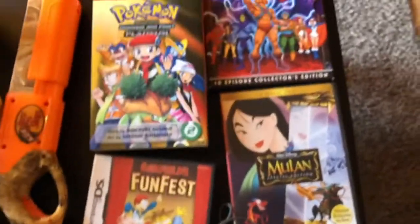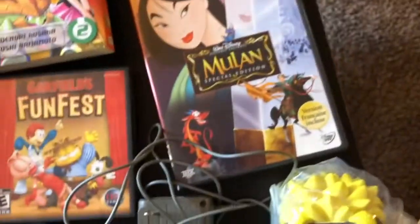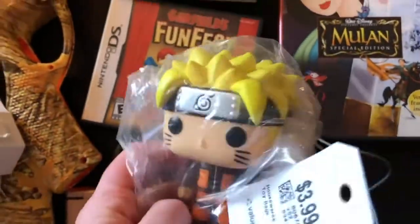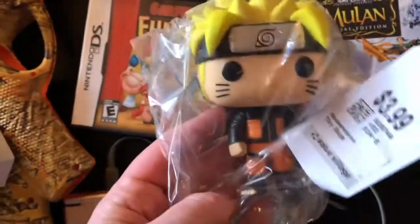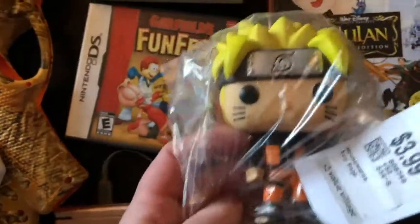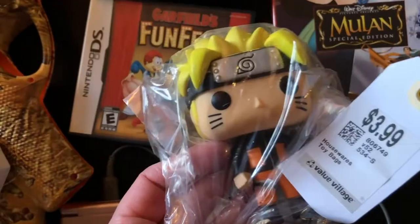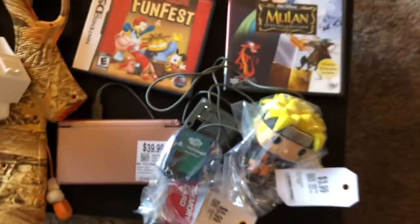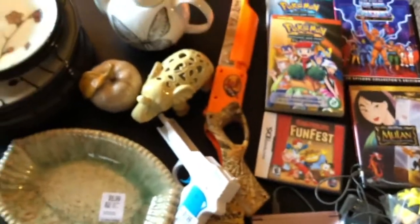I think most of the stuff on this table is actually a keeper and not selling, which is terrible. But anyways, I think the last thing for right now is I collect Funko Pops. So I found this Naruto little guy here, Funko Pop, just in a baggie. He was $3.99. So whenever I see Funko Pops, I definitely pick them up for my collection. He was just loose in the bag, but he looks like he's in pretty good shape. So that'll go in the collection.